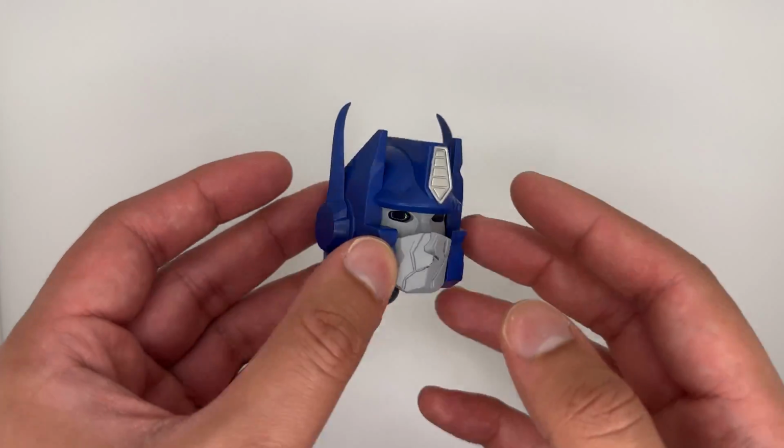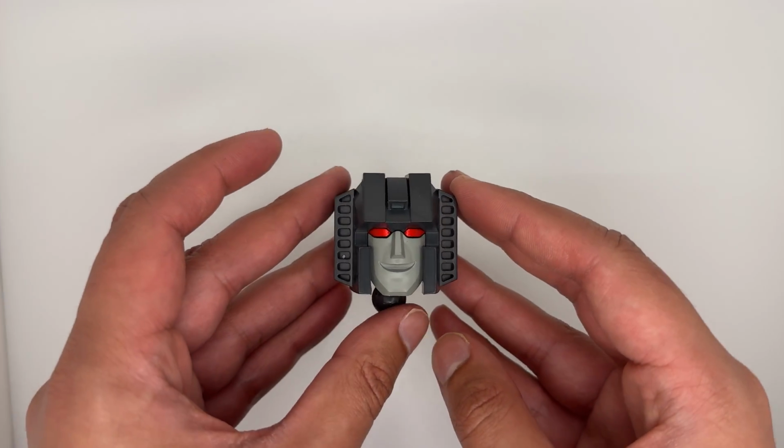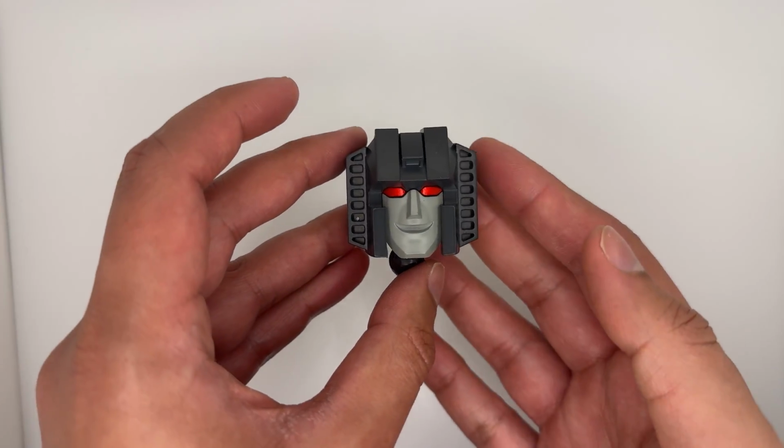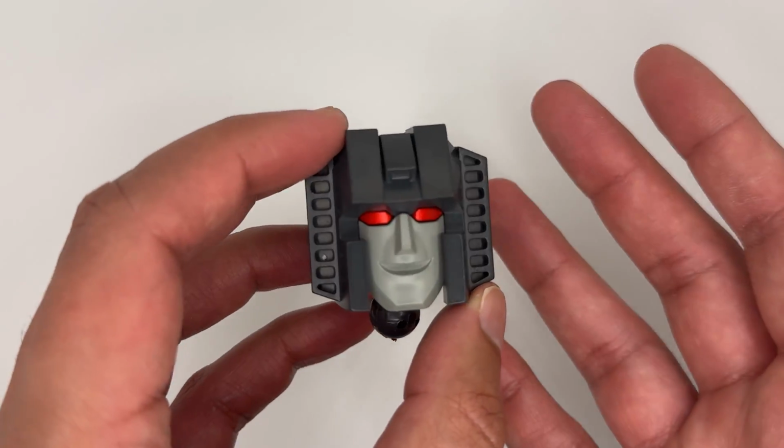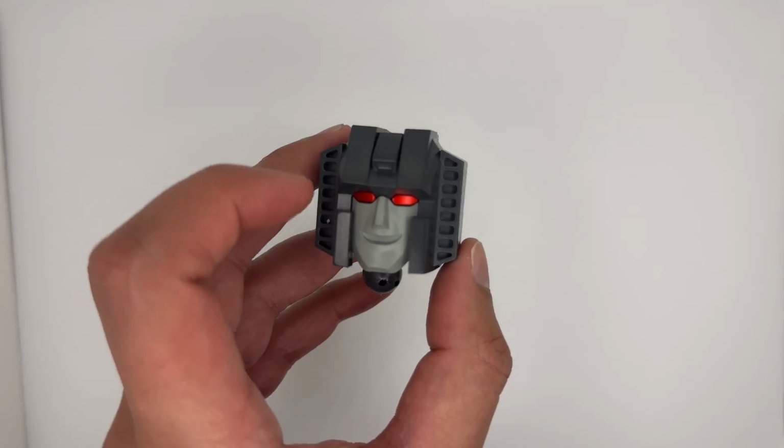Some of the extra damage detail is really nice on this. And lastly, we get a Starscream head. This is really funny to have because it references one particular moment from the G1 show. It is a very nice head sculpt. I do genuinely like this a lot. I love the red eyes he has.